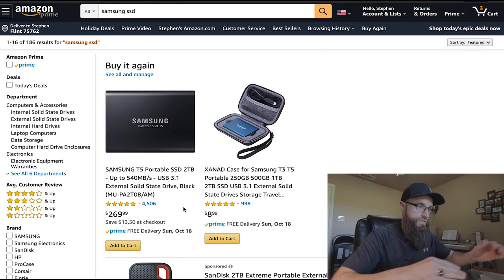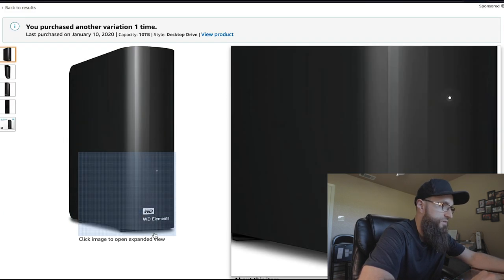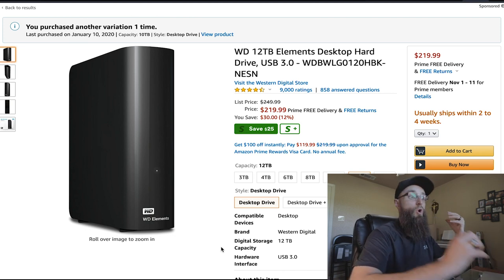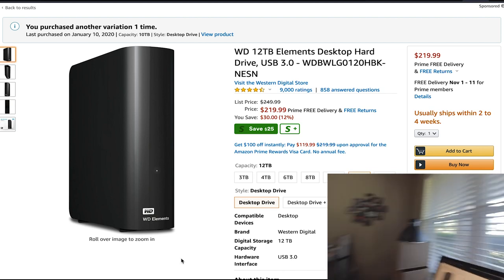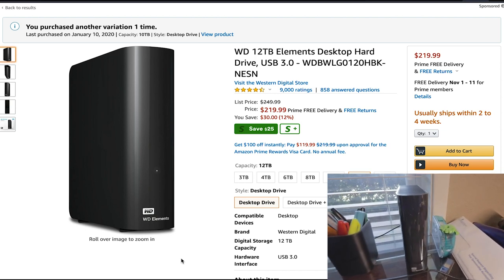As soon as I get home, I go over to this guy. This is a WD Elements. It is a 12 terabyte. You're like, oh my gosh, 12 terabytes. Steven, I don't need that much stuff. So this is mine right here. This is my little baby.